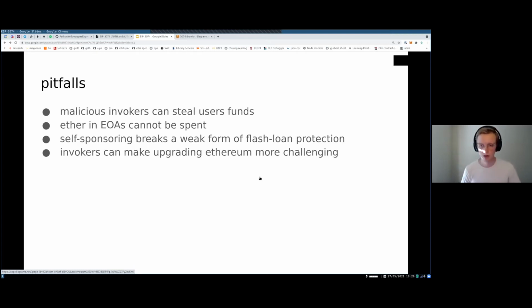It's a very weak form of flash loan protection because if you look at what the miner can do, the miner can order flash loans across multiple transactions if they have enough capital. So it's not a strong protection.